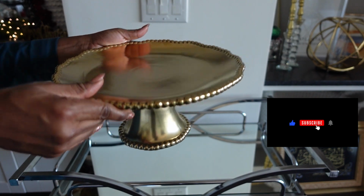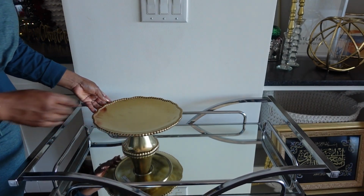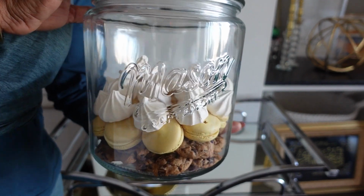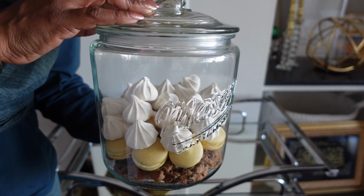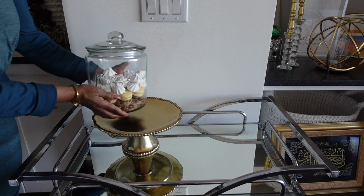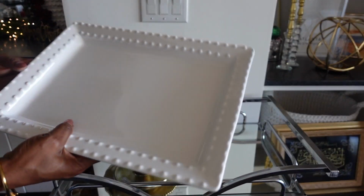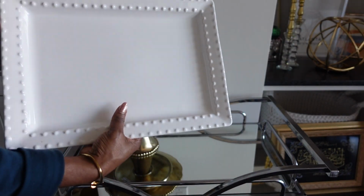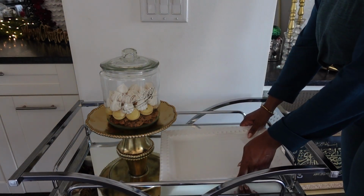You guys already know I am in love with gold items, especially with the beaded rim, and this cake stand was only $12.99, so I was super excited about that. This cookie jar was at Marshall's for only $9.99, and I filled it with some cookies that I got from Home Goods. The macaroons and the marshmallow cookies came from Marshall's, and I got some of those amazing brown butter chocolate chip cookies from Whole Foods. You got to try those, guys.